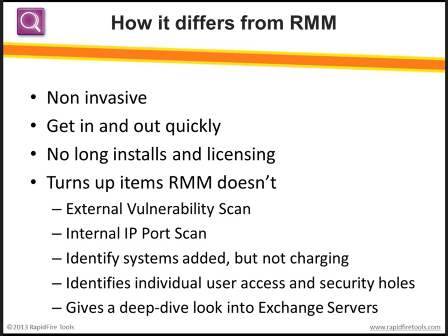Like I said, Network Detective is completely non-invasive. You run the data collector, nothing gets installed on the network or the systems. You bring the data file back to generate the reports.